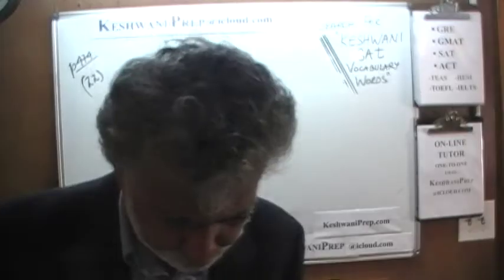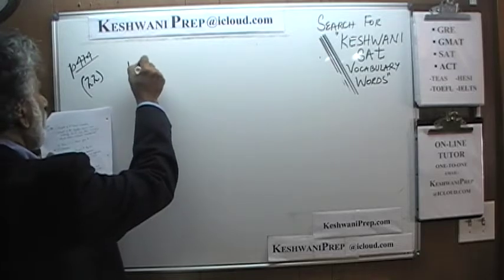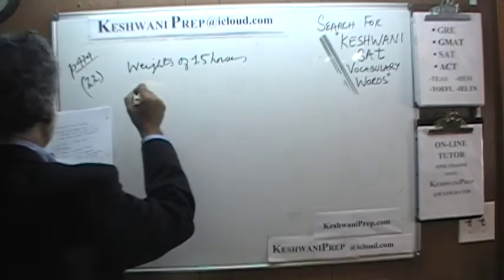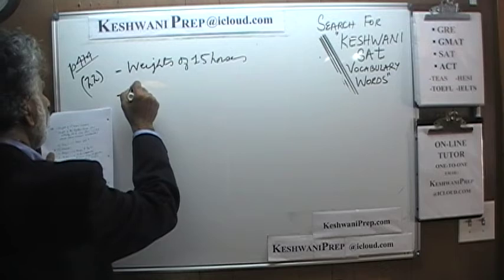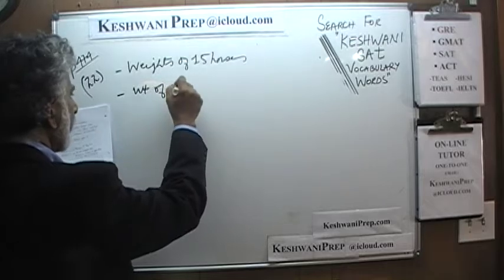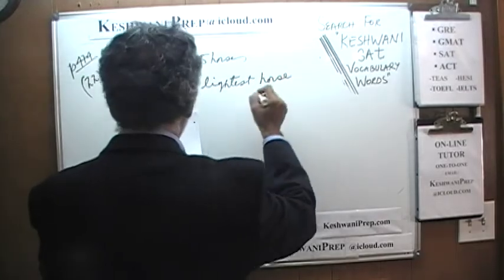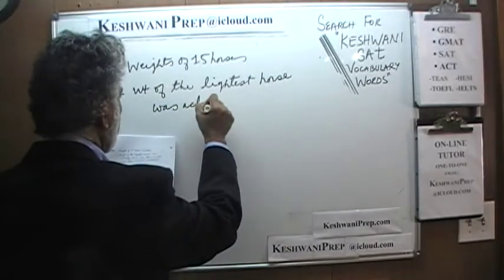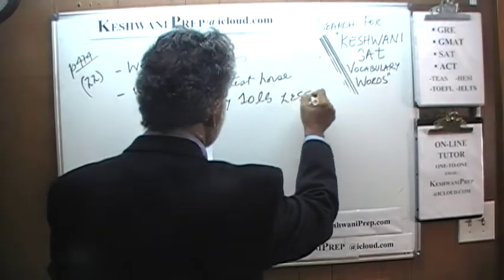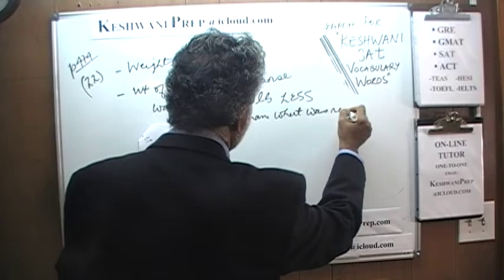Number 22 says that we have weights of 15 horses. The weight of the lightest horse was actually 10 pounds less than what was recorded.